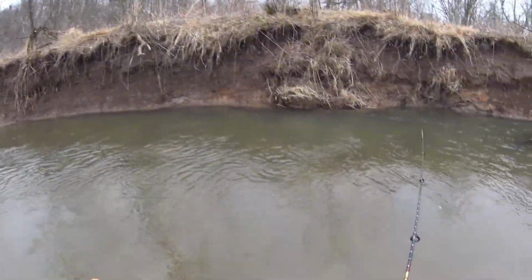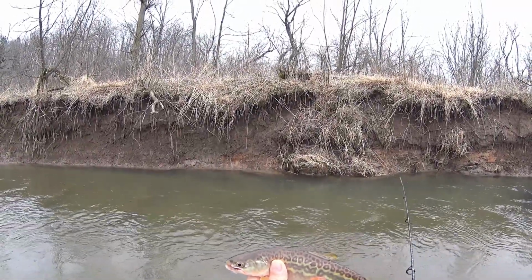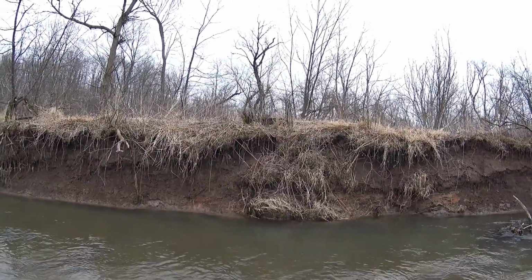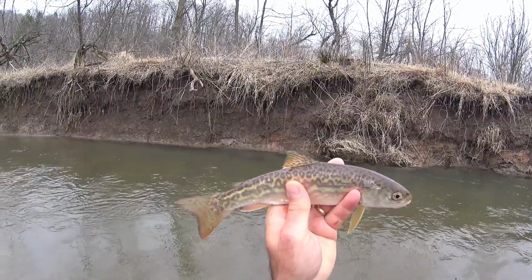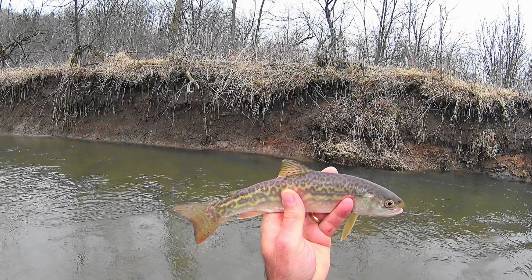Yeah, he goes about 11 or 10, I guess. About 10. Much silverier, more silvery, pretty, than I've seen before. Side. And there's the other side. Pretty tiger. Those things look so awesome. He was right under that log.